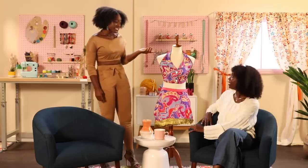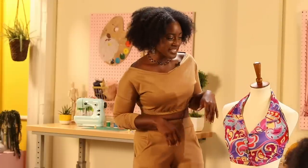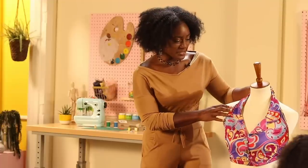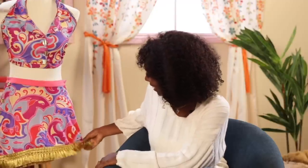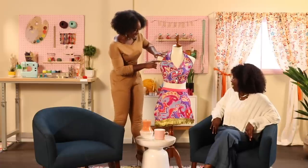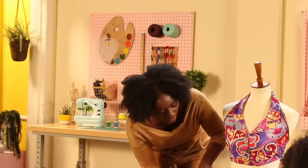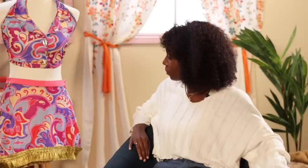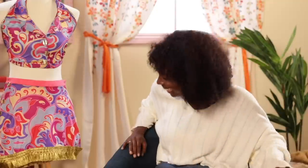By paying attention to your style, I noticed that you wear a lot of halter tops, especially when you're in your groovy quads, like when you're roller skating. So I wanted to make it into a halter top. And I paid attention to all of your gold jewelry, so that's why I did the gold pieces and then the gold fringe. When I first did the skirt, I was like, ooh, she's gonna be showing a lot of booty cheeks, so let's rewind this real quick.